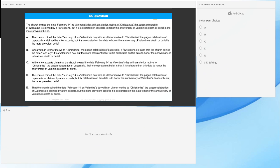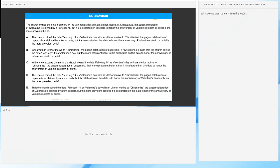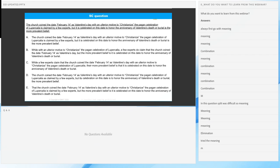Now, before I broadcast results, I'm going to ask you this one question. There are two ways people do a question such as this. One is they focus on the meaning-based approach. The second is they use splits. Which approach did you use to answer this question? Meaning, splits, or a combination of those, either approach. Meaning. Okay. AM works. You don't need to write it down. Elimination, tried the meaning. Okay. In this question, split was difficult, so meaning. All right. Always first go with meaning.